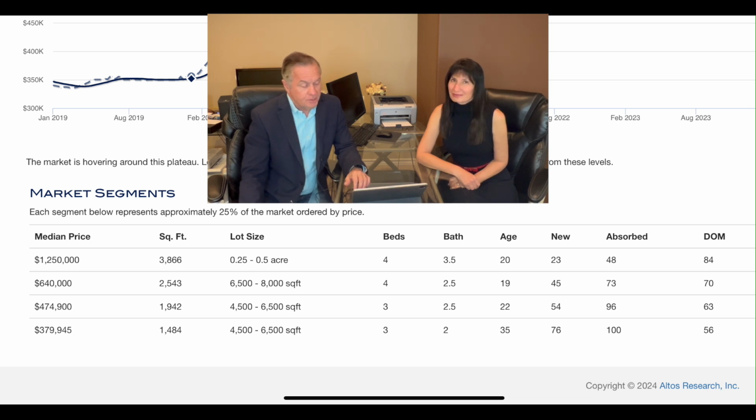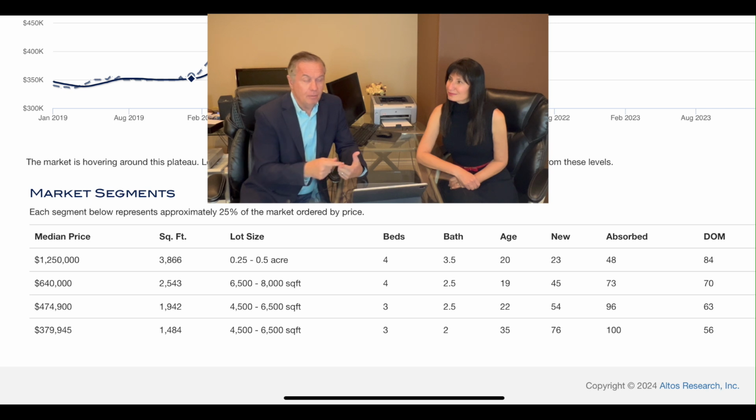The other thing is those 2 columns that say new and absorbed. New means new list, how many new listings there have been in a given period of time, and absorbed means how many were sold. They were taken off the market, right? Had to be sold to be absorbed. So we had 20 in the luxury end. We had 23 new, 48 absorbed. So for every home that came on the market, 2 sold. Okay.